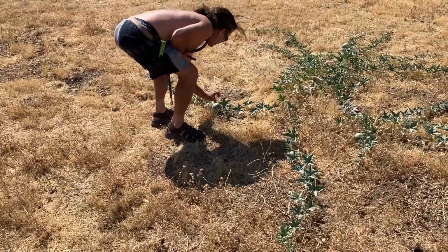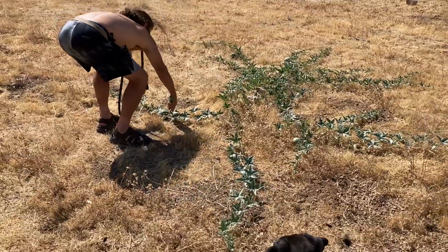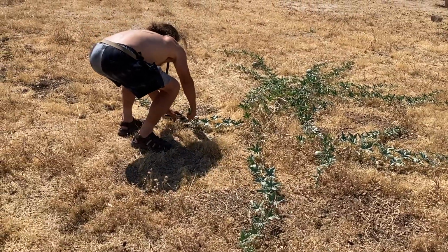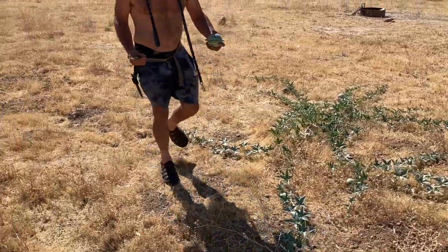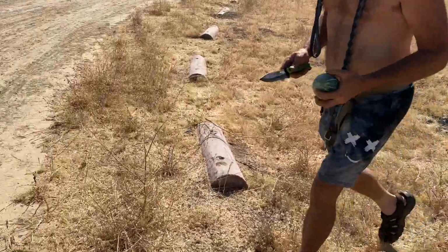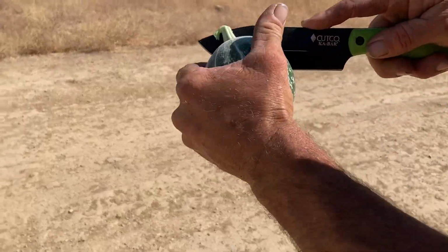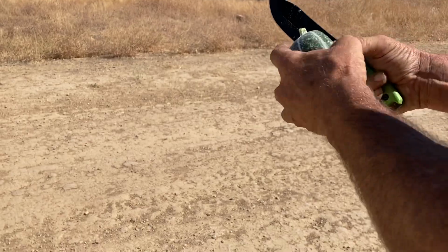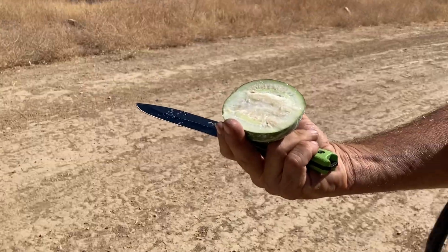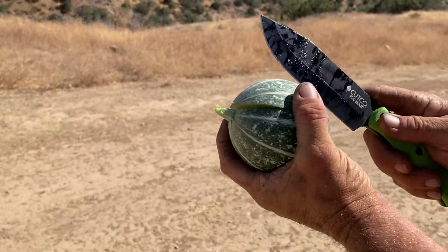Or is it a squash? Very weird shaped leaf. Oh my gosh. I'm scared. What is it? It's green inside. You smell it. It smells like a squash or something. It's some kind of squash. It is.